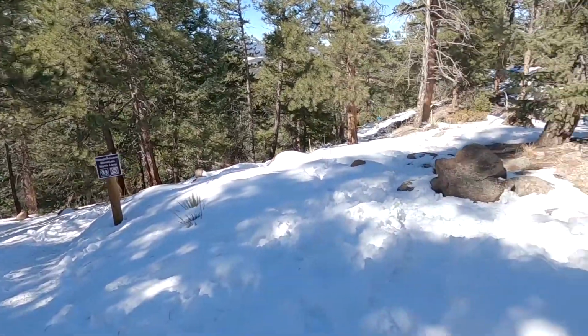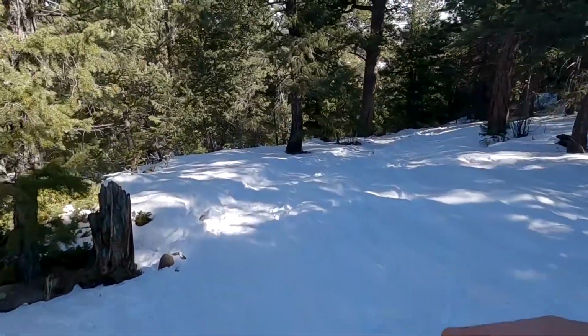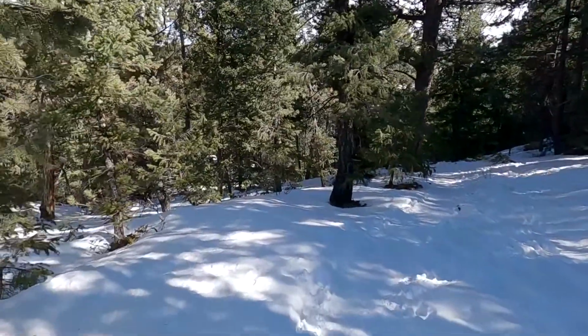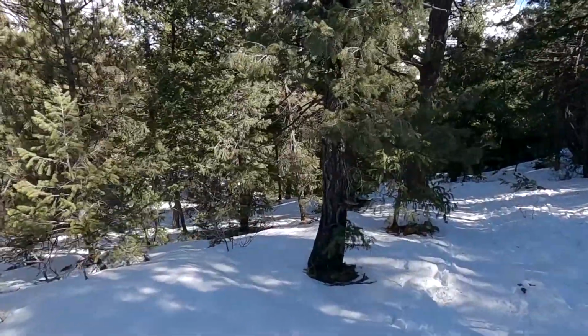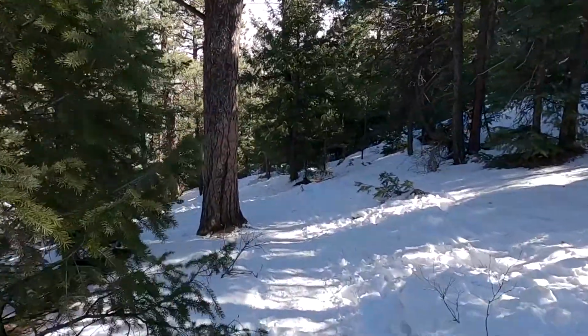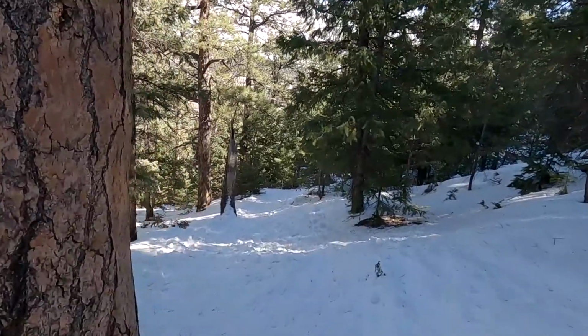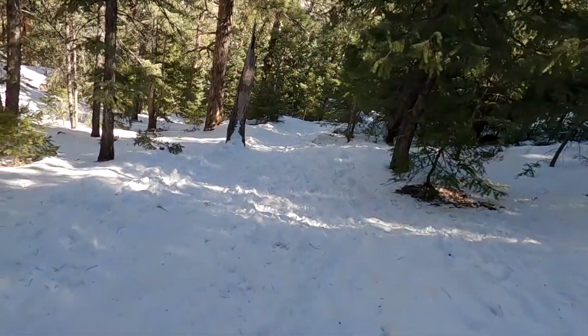That's where we came from. That's where we're going, hitting the south loop. Let's keep it rolling. I don't know how much footage I'm actually going to get here, because it has been a slick ride down. I don't think it's as steep on the second portion, but we'll see. It's a little steep here, so let's hold on to the camera and just give it a good old one-two slide.